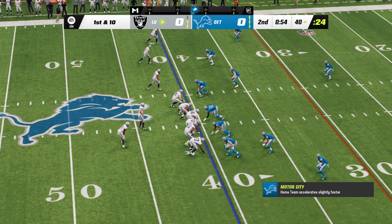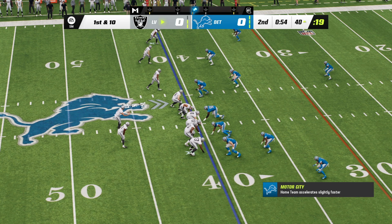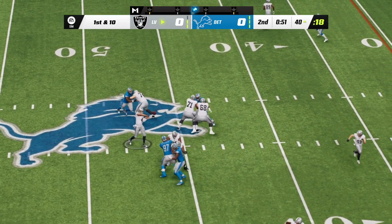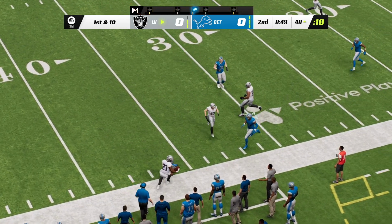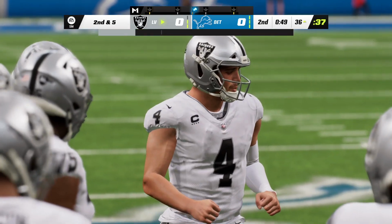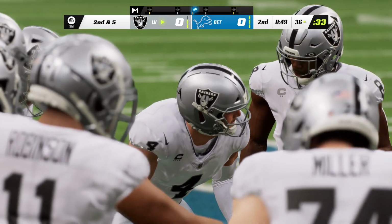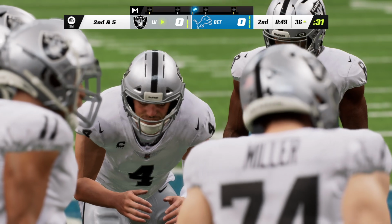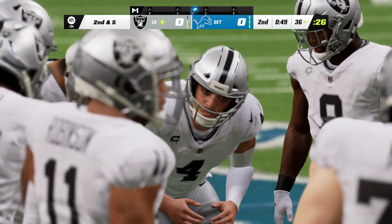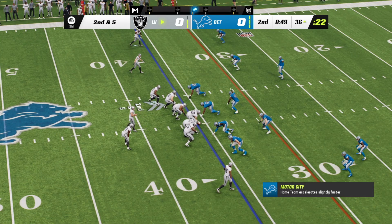From their own 40 to the other 40. The gain of 20 leads to 1st and 10. Carr. And this goes out wide for Drake. And he'll go out of bounds after taking it a little further down inside the 40. 5 yards remain on second down.